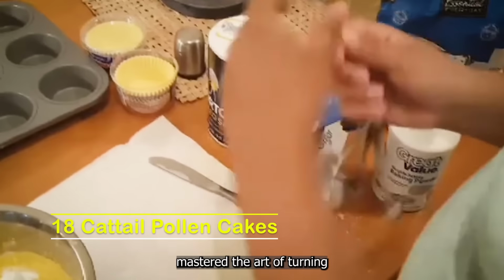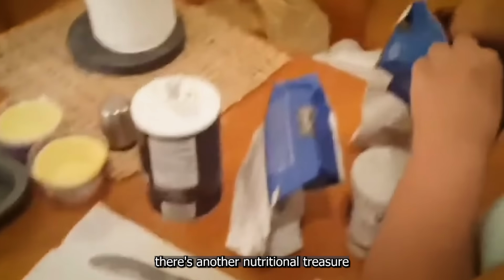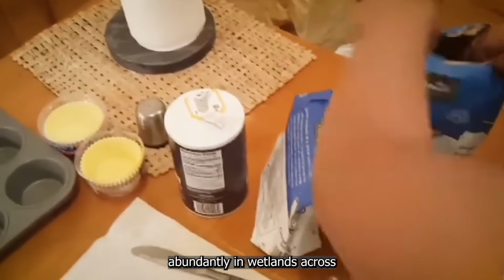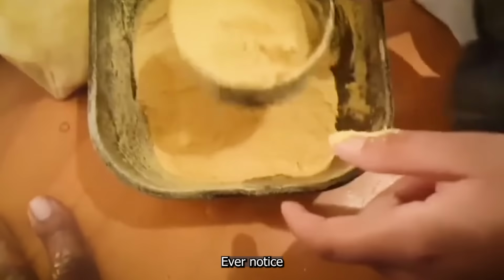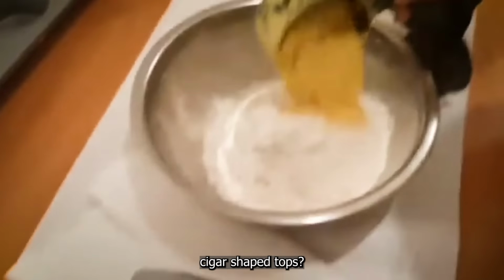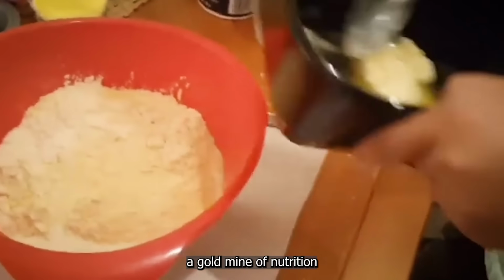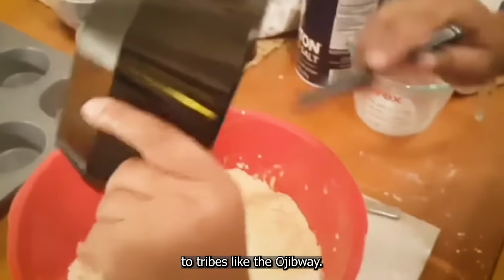Number 18. Cattail pollen cakes. While desert tribes mastered the art of turning spiny plants into medicine, there's another nutritional treasure that grew abundantly in wetlands across North America. Ever notice those tall cattails with their distinctive brown cigar-shaped tops? What looks like ordinary pond vegetation was actually a gold mine of nutrition to tribes like the Ojibwe.